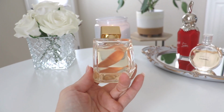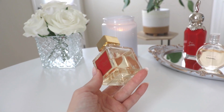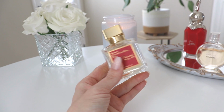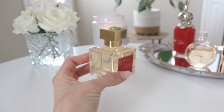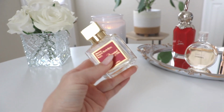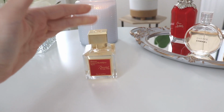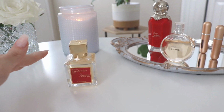This was that perfume that I told you guys I was waiting for a special occasion. I was waiting for the right moment, and I decided life is too short, even if it is a little much for everyday wear. I decided I'm gonna start cracking into my Baccarat Rouge. So yeah, this is one of the ones I wish I would have brought. Honestly, if I would have brought Baccarat Rouge and LOUBIROUGE, I would have been perfectly set for vacation.